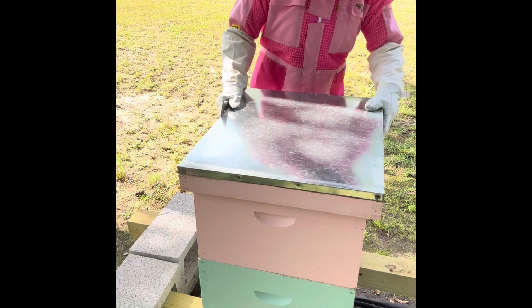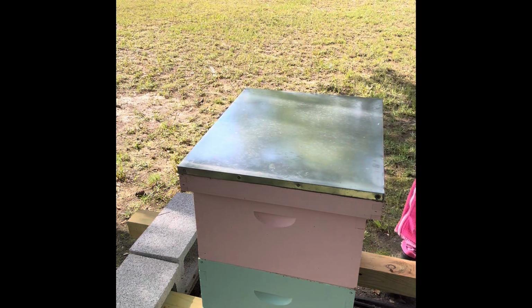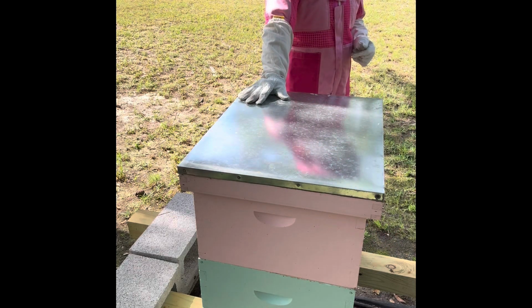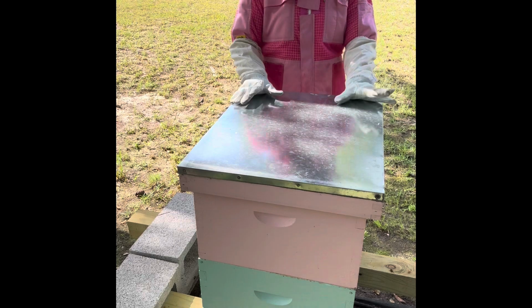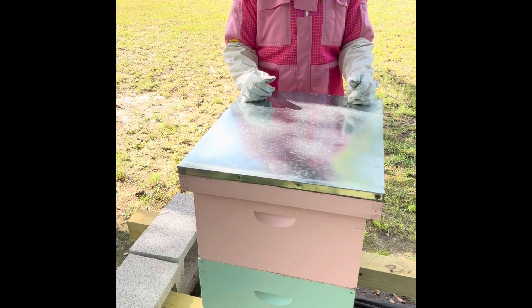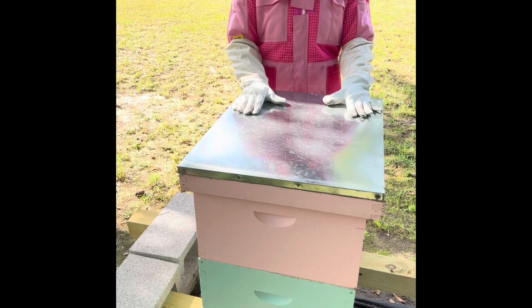So in the next few weeks, I'm going to leave all their honey on here so they have plenty of resources. But in the next few weeks, if they do show some signs of growth in here, I may add this other box just to give them some more room. But if not, we're going to leave what honey they have.